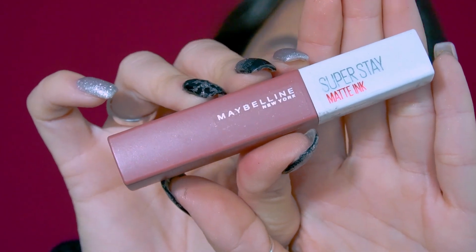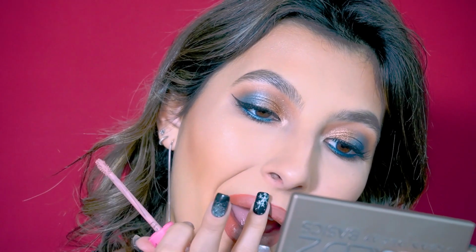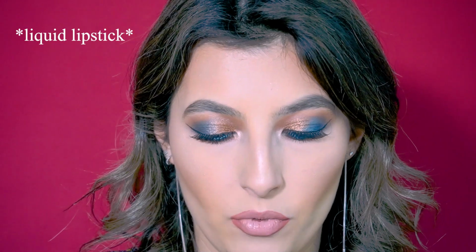I'm gonna use the Maybelline Super Ink liquid lipstick in the shade 70 Amazonian. Okay, yeah, this is way better. Okay, and now quickly before it dries out, I'm gonna use the shade I'm Nude from Jeffree Star Cosmetics. Just add it to the center. I feel like I added too much. I'm gonna go back in with the Maybelline liquid liner just a tiny bit more because I don't want that dark brown to go away.